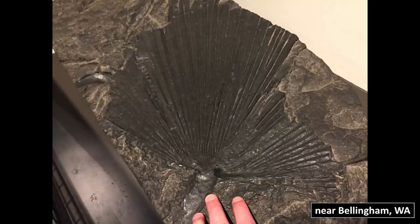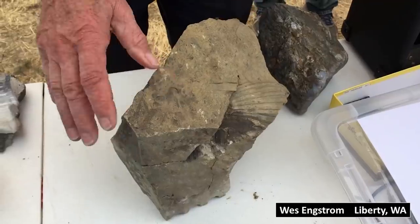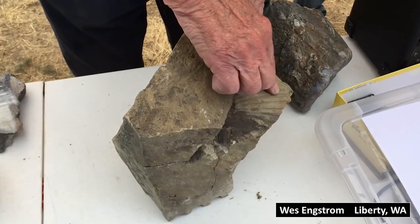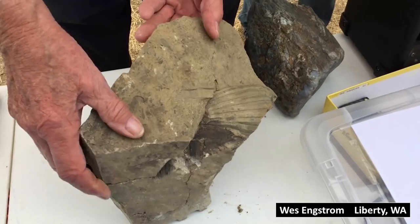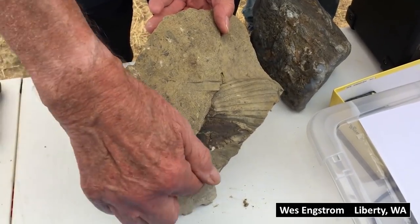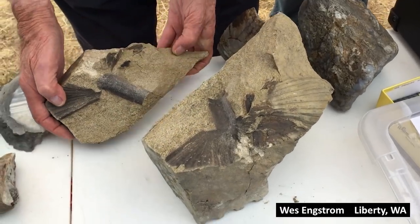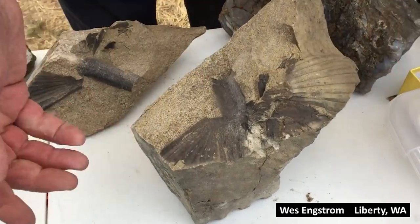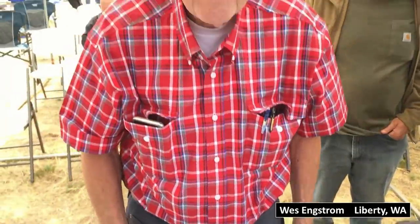Back to the 56 hot shales and sandstones. Now if we're over by Bellingham, same beds, but they call it the Chuckanut Formation over there. So Wes Engstrom from Liberty, Washington, last summer: I found this on the surface, this part was showing. And I just started hammering on it and luckily hammered in the right spot so that it opened up into a three-dimensional fossil. I just chipped a little bit off there.